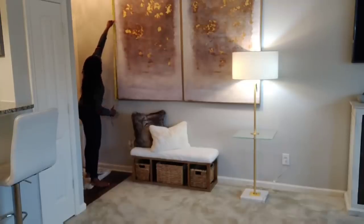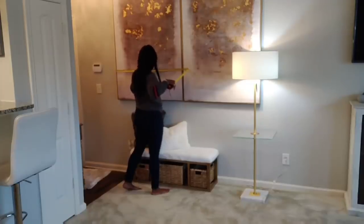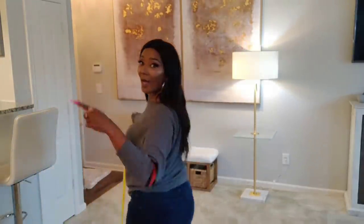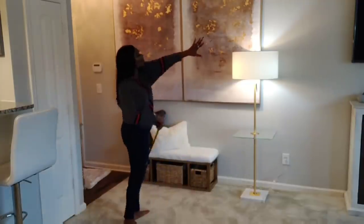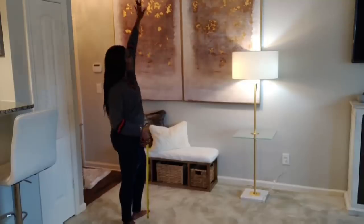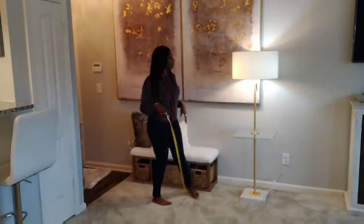This is 59.5 by 39.5. So they're 59.5 up this way and then 39.5 that way. So they're huge. Okay, and I just wanted something to really take up this wall space right here, and go up and down this way so that it does not match the TV, which is right beside it.